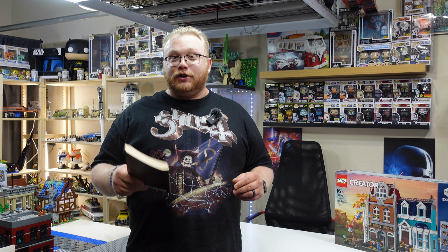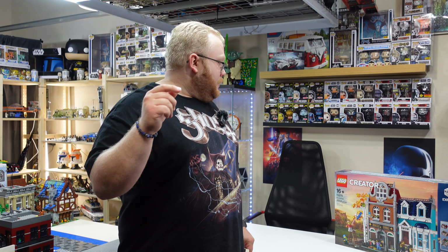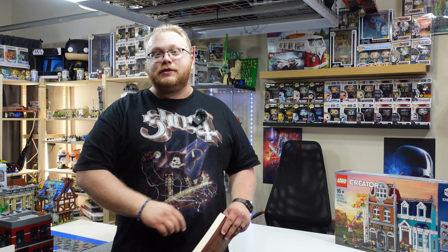Been a little stressed out with my scheduling and my building lately, and not to mention what this book is for, and it just felt good to come out and throw a book at today's build, which is going to be the Lego Creator Bookshop set number 10270, coming in at 2,504 pieces. This set was released in 2020 for $200.